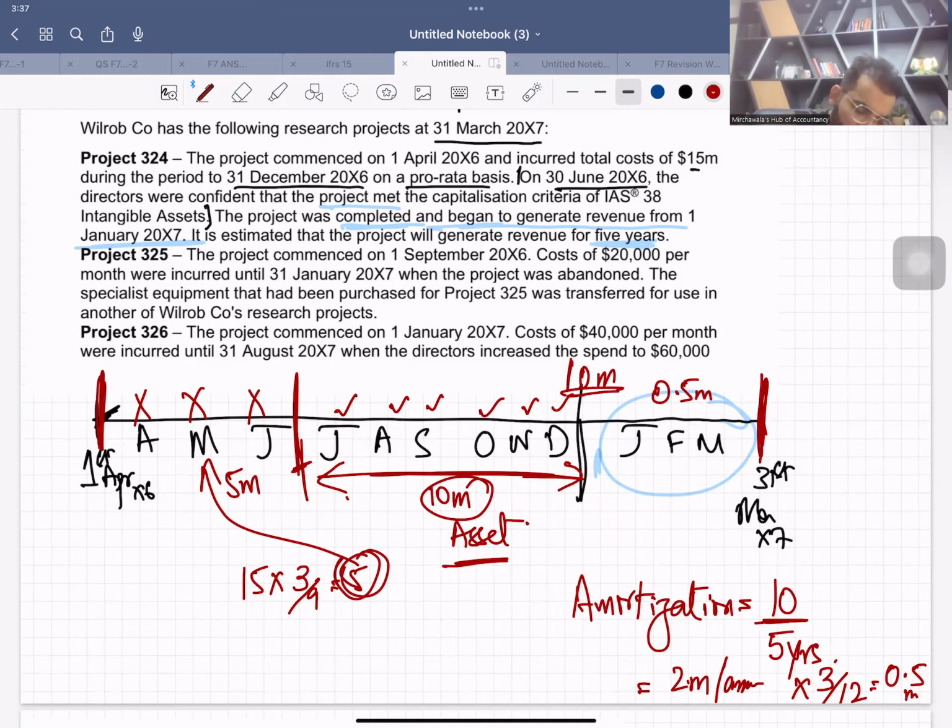Listen, this thing will definitely go in the P&L because for April, May, and June, the recognition criteria, the capitalization criteria, did not meet. So this 5 million will definitely go in the P&L, right? Okay. And this 0.5 million is the amortization, so it will also go in the P&L.